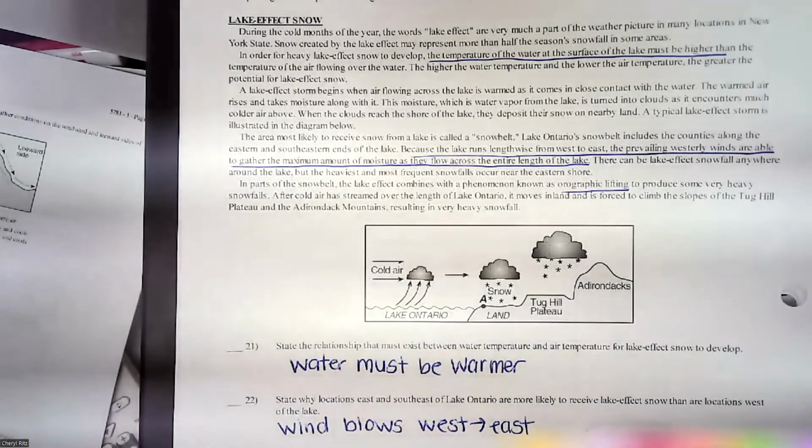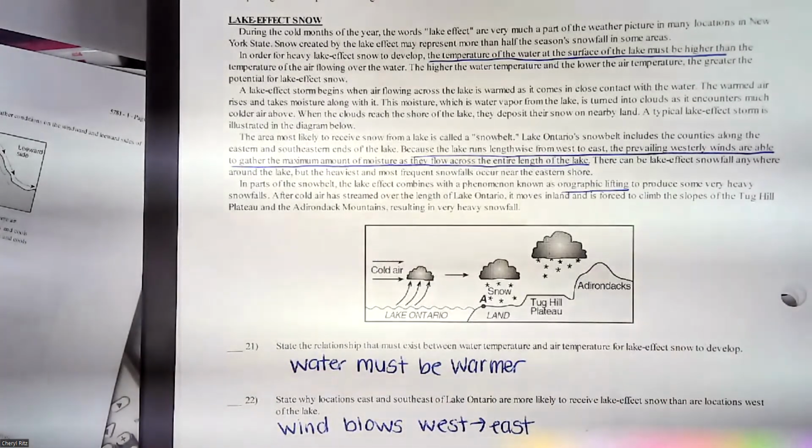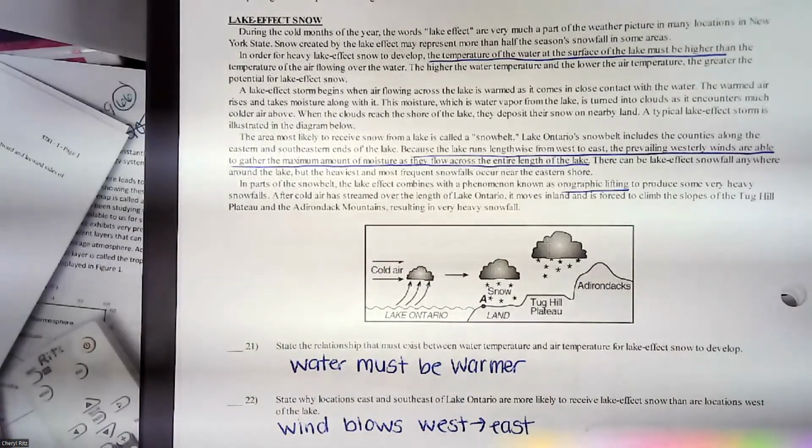If your answer only said it's forced to climb, what did it say? Let me reread this. Forced to climb the slopes of the Tug Hill. I gave you credit. I should not have. Again, I was being generous. That's what a lot of people wrote. So forced to climb the slopes of the Tug Hill Plateau is partially true.